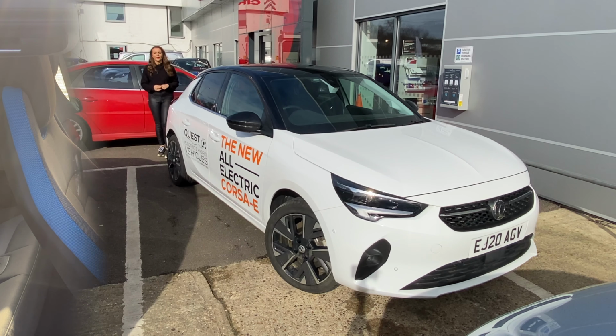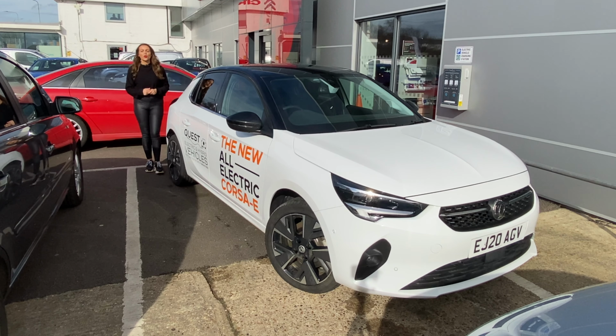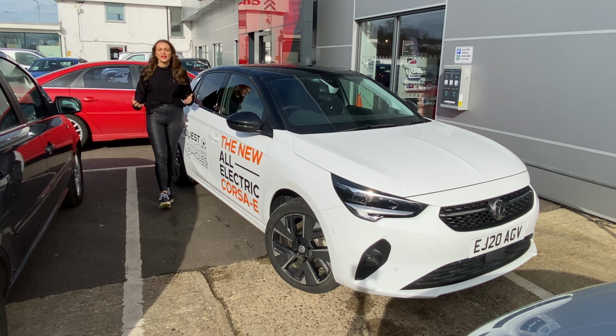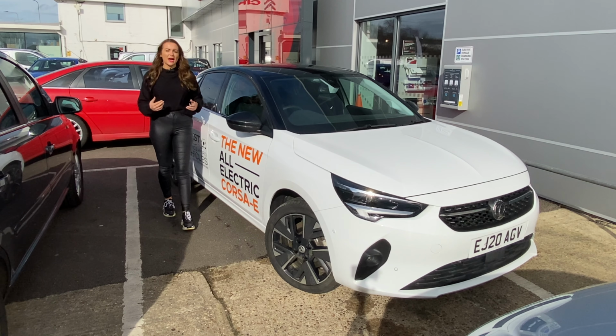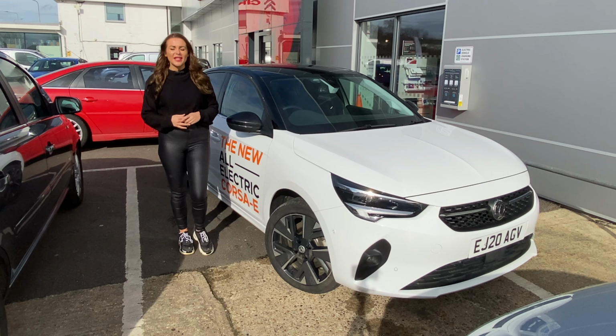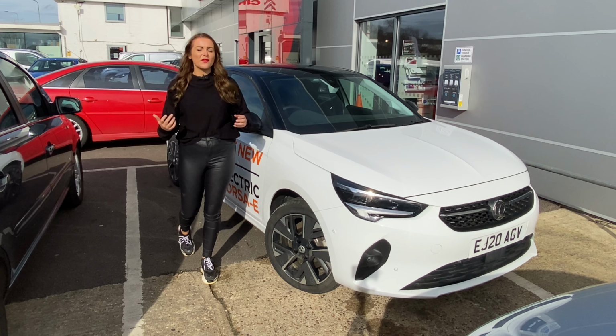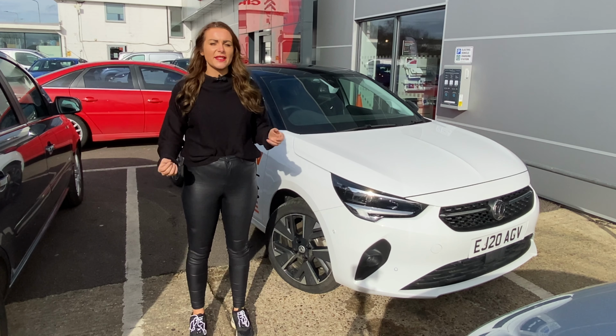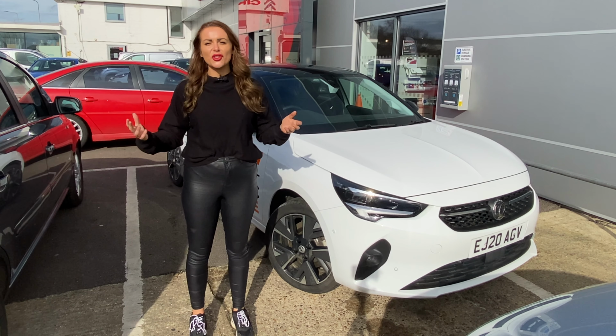The entry-level Vauxhall Corsa-E will set you back just under £27,000 with no discount. For a few £1,000s more, you can have the range-topping Elite Navigation Premium. Now, over £30,000 for a Vauxhall Corsa does sound a lot, but all things considered, it's actually reasonably priced for such a good all-rounder.